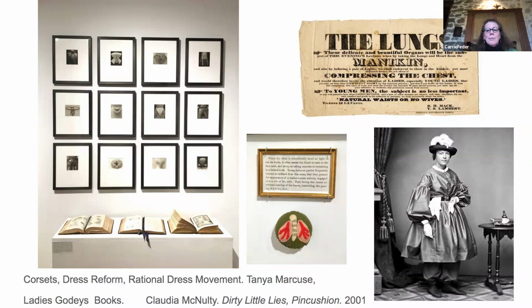The trouble with the fashion was, besides the restriction, there actually were health problems associated with these incredibly cumbersome and restrictive outfits. So the top picture is of an advertisement for a lecture on lungs, where women's chests were actually compressed so that it was hard for them to breathe. The little framed quote below describes a woman fluttering and breathing like a dying bird because she couldn't breathe. And the pincushion below is lungs, Dirty Little Lies pincushion by the artist Claudia McNulty, which was actually a response to what happened after 9/11 and the pollution and the ability to breathe or not if you were in downtown Manhattan.